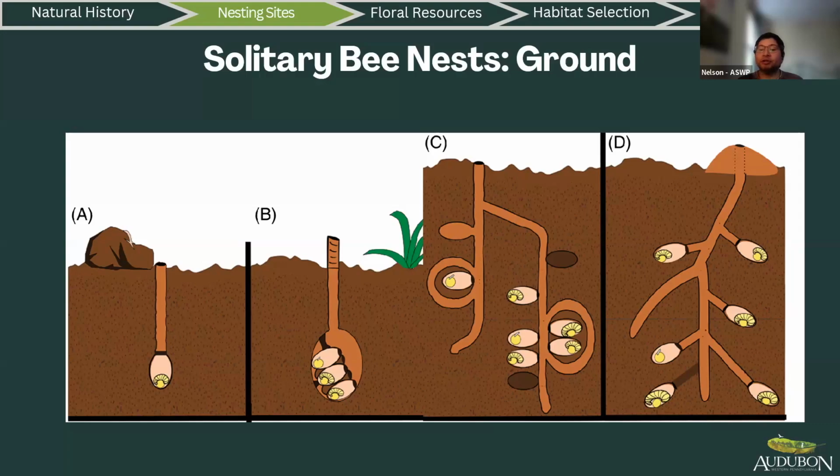At C, you can see that there are some loops being built, some entrances and exits, access to multiple tunnels that she has made. And usually she can put a variety of them at different life stages in a single area. But once she's provided the pollen and laid the egg, she seals it up and doesn't revisit it again. So that is it. And then D is just more variation in this.